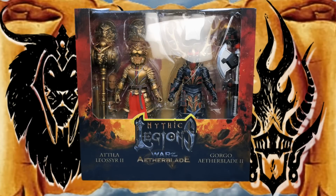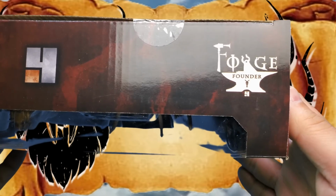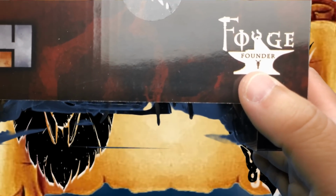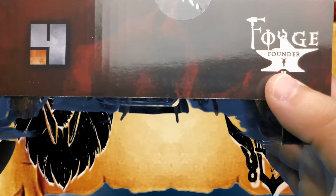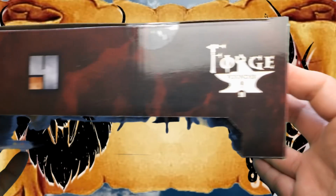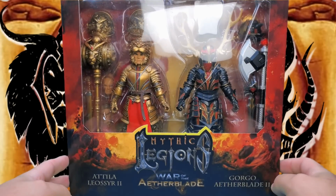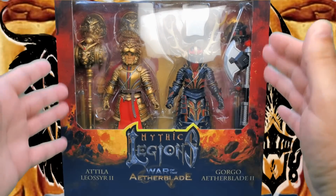Let's start things off with a look at the packaging. Here on the top, we've got the Four Horsemen's logo, and it's Forge Founder, and then there's the whole Four Horsemen logo there, and you know, the other Four Horsemen logo, I guess, one like this. And I don't know what Forge Founder is, but some nice painted looking stuff there on the top. I'm not sure what it is yet. Maybe it's bodily fluids that keep you alive. I don't know. Oh, it's fire from the sky.